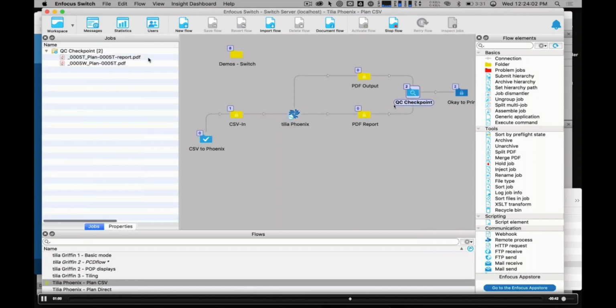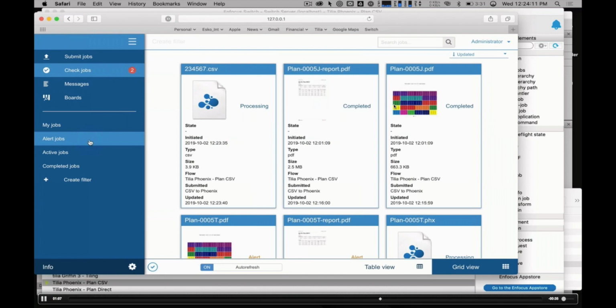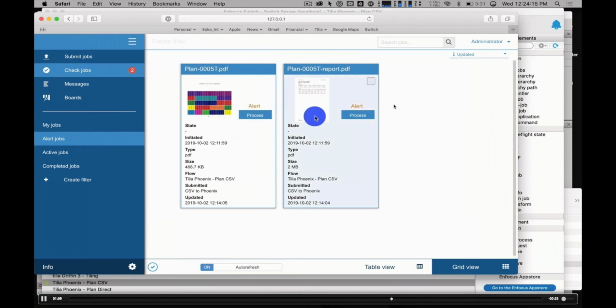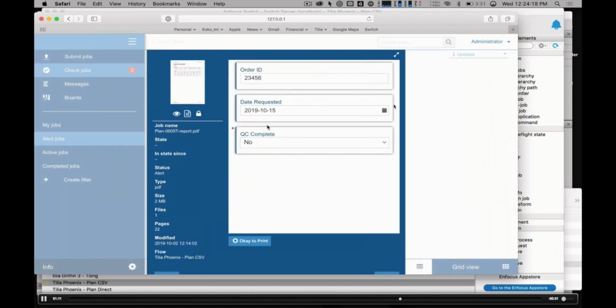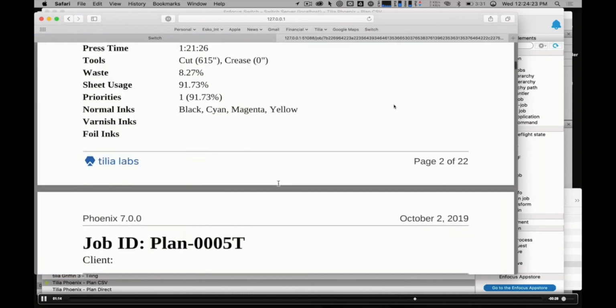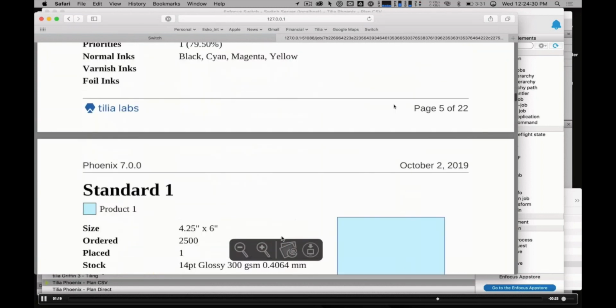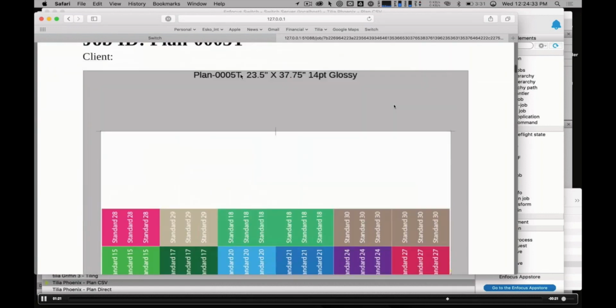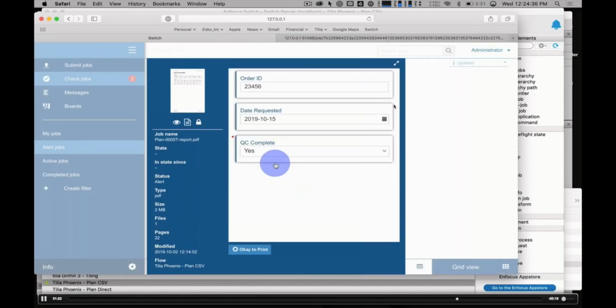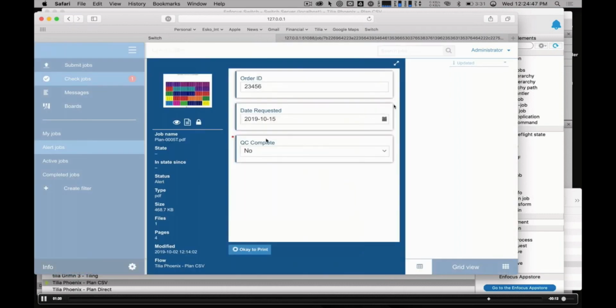So, using a CSV file directly from your business system inside of the Switch or Phoenix configurator is a very simple process and doesn't require any extra steps. In this case, we've got 50 or so items that we're planning. We look at a report, we say it looks good, push it to print, and we're off processing our job.